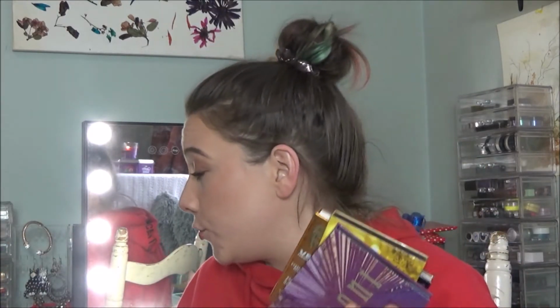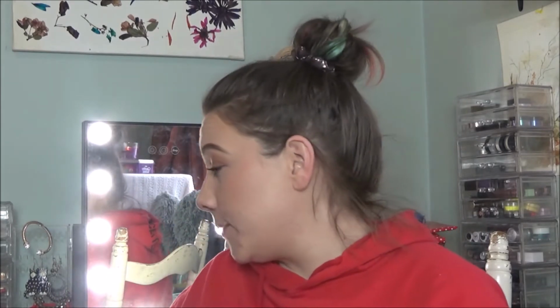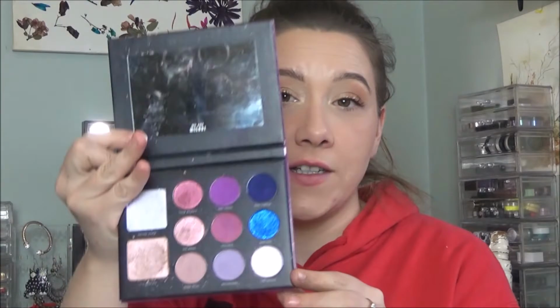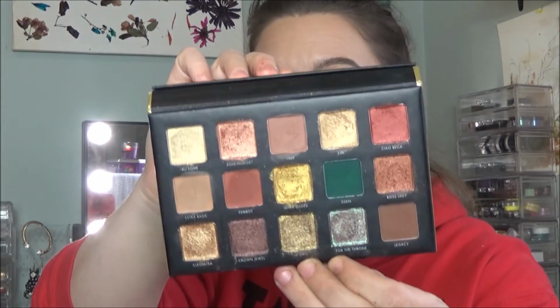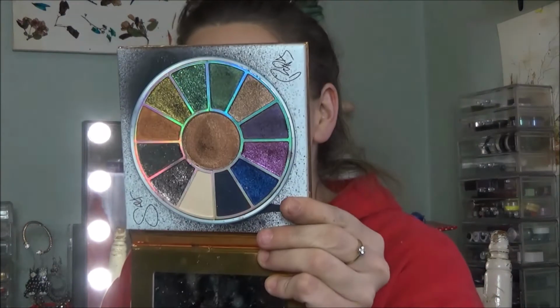Okay, we're gonna do some sheer fire, like super quick. I've got a whole bunch of Milani and Physicians Formula and Essence and Wet n Wild. We're gonna go through them super, super quick. First, I have the Milani Purple Gold. Some of these are pretty, some of them are flaky as hell. Gilded Gold, I like this one better. Again, their formula is really nice. Their mattes are super thin. Make sure you put a white base down. I don't think I should have got this. I haven't really used it that much. It's the Salt and Pepper.